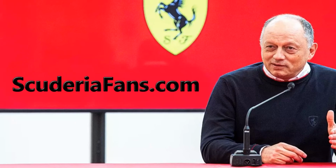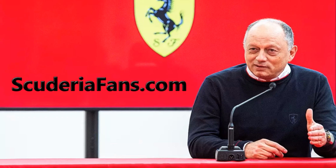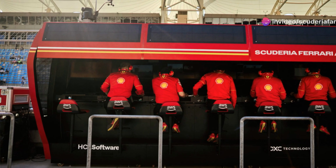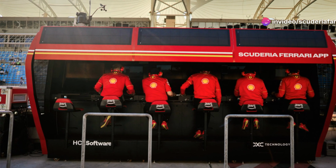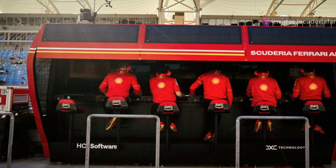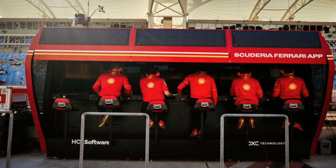Then it's clear how the free practice sessions can guide you one way or another. But in Monte Carlo, the most important thing is to do lap after lap, gain confidence, and understand where the limit is before hitting the wall. Ferrari will leave nothing to chance in the Principality. The challenge to Red Bull and McLaren is on.